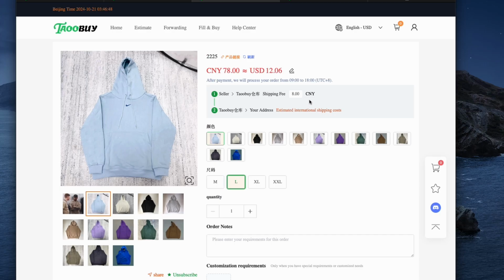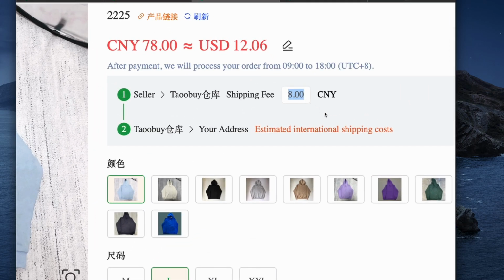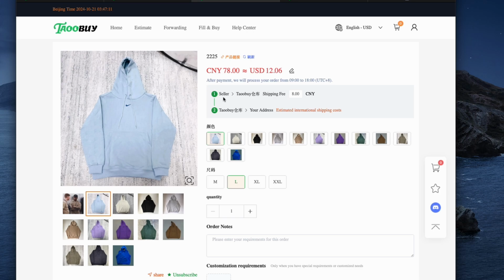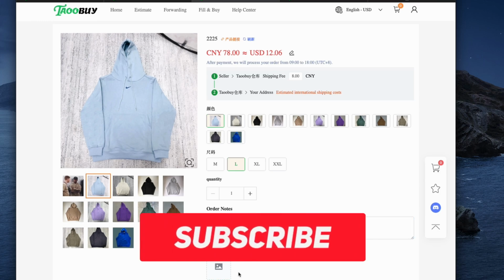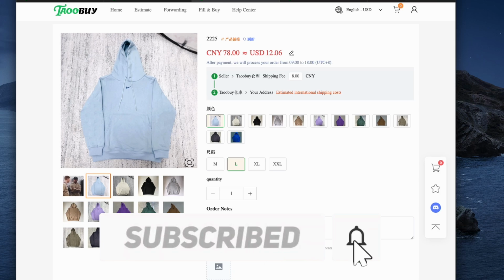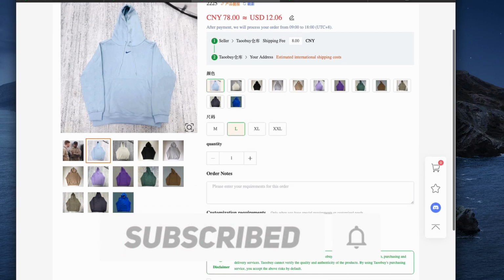It shows you the shipping fee of the domestic shipping, of course. In this case it's 8 yuan, and then from the seller it gets shipped to the TaooBuy warehouse, and then from the TaooBuy warehouse to your address internationally. So I want the quantity to be 1, and if you have some other requirements, you can always put them in so that the seller knows exactly what you want. You can always customize your requirements even here, so that's just amazing.